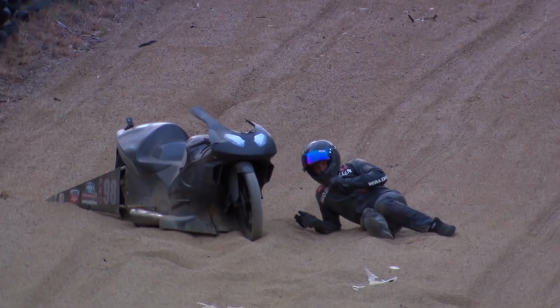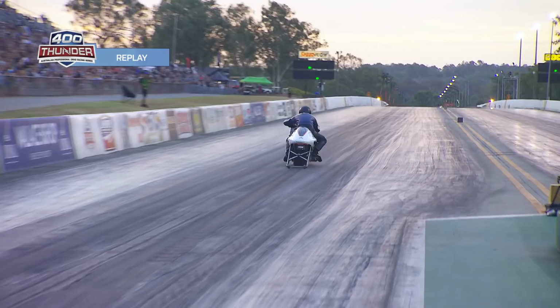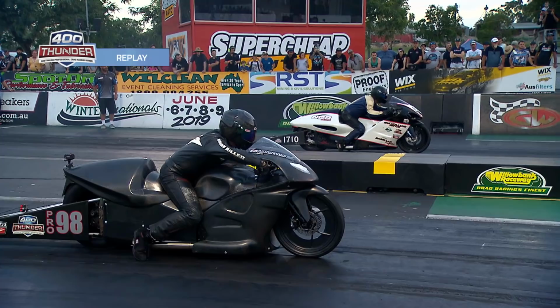I think he's a bit stunned. He's just checking the hands work. This works, that works. But his head's definitely spinning at this point. Let's have a look at the replay. I'm not sure we'll pick up. We can see Daniel Rabnott got out nice. He had a good solid pass right on down the middle. But it was Morris Allen that had the performance advantage with that 7.2-second pass.